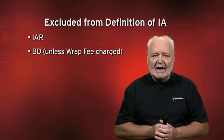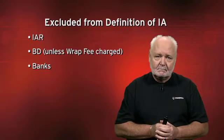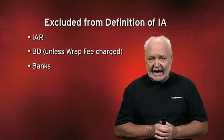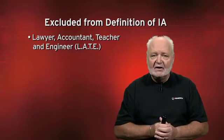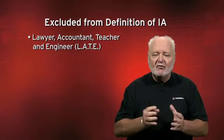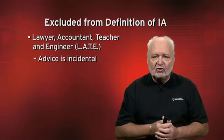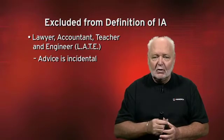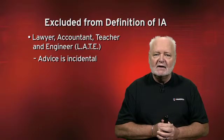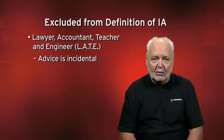Who else is not an IA? Banks or anything that sounds like a bank. Who else? Lawyer, accountant, teacher, and engineer. The acronym LATE is a great way to remember this. Now, this is true as long as any investment advice they give is incidental to the services they're being paid for.